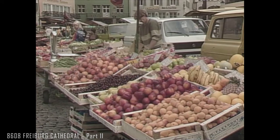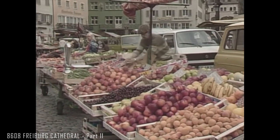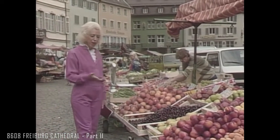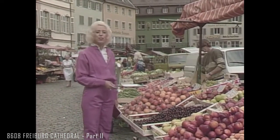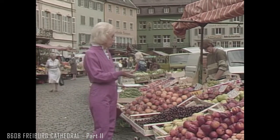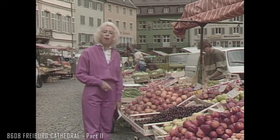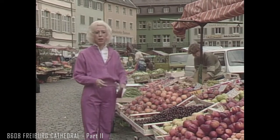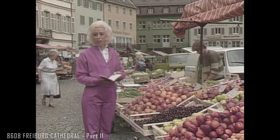In the marketplace which surrounds the Münster Cathedral in Freiburg, Germany, we can't help but be thankful for all the good things God has done for us. The beautiful fruit, vegetables, flowers, and the many gifts that come from His hand. We give praise to Him.